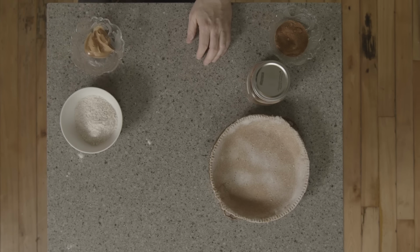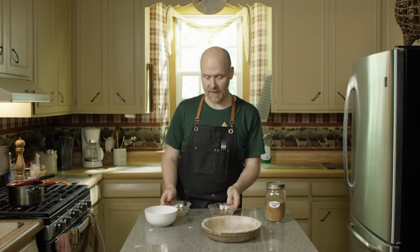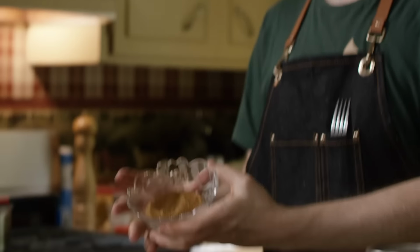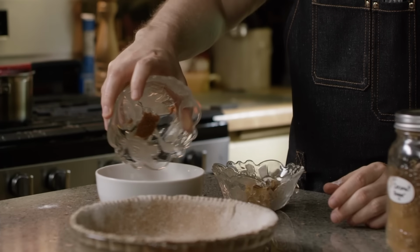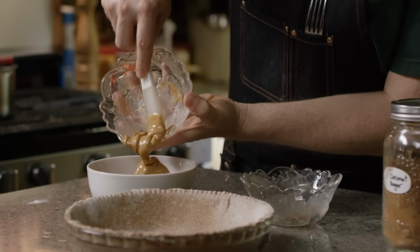So you could just put the pie filling in here and it'll be delicious and lovely, but I'm going to add a streusel, which is essentially like a little crumble you put on top instead of doing another layer of dough. So all I'm using here is 1/2 cup of whole wheat flour. You could use oat flour for this if you wanted to. I've got a 1/4 cup of coconut sugar, and then a 1/4 cup of peanut butter. You could also use almond butter here as well.